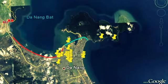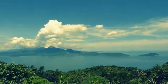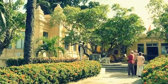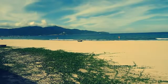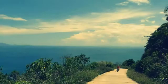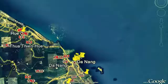Unlike Hanoi or Ho Chi Minh City, Danang is much more peaceful. It has rich cultural tradition and a lot less traffic. It also boasts some of the world's most beautiful and isolated beaches and some of the friendliest people in Vietnam.